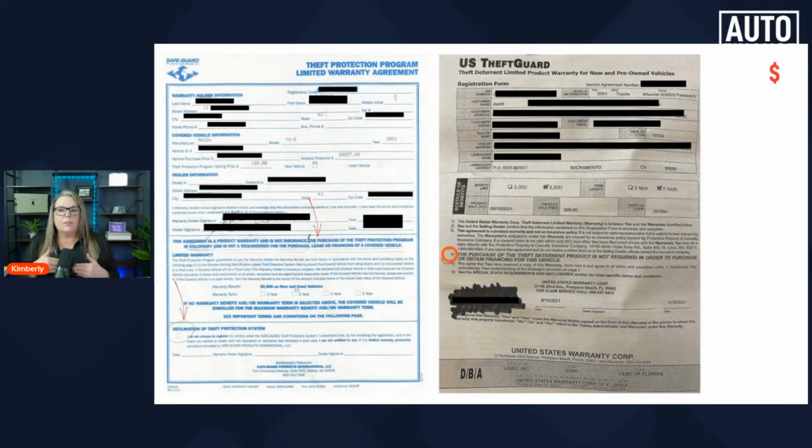This is what I'm talking about whenever a salesperson says to you, well, we put this theft product on all of our cars, so you have to take it. You must buy this. It's on all of our cars. And I always tell people, you can try this if you want or not. It's up to you. But you could say, well, let me see the contract on that product. Look at the contract, not a brochure, a contract. Look at the contract, look for that bold wording that says this is not necessary.